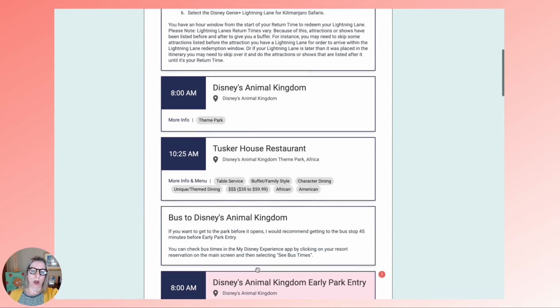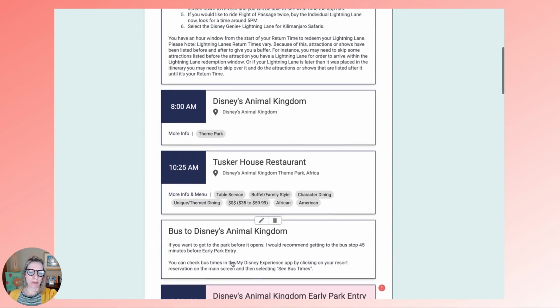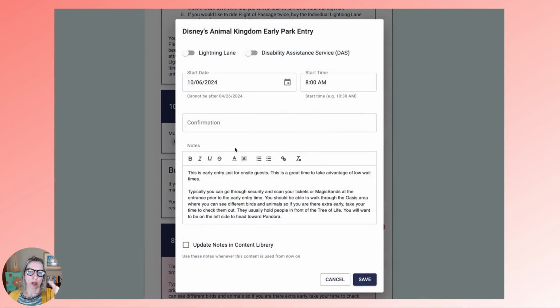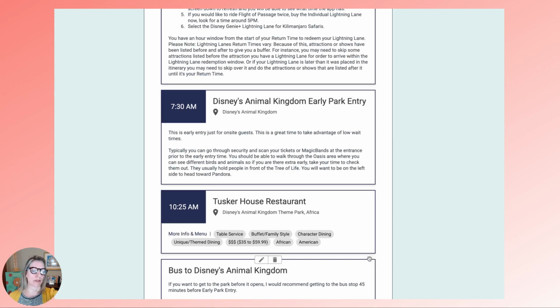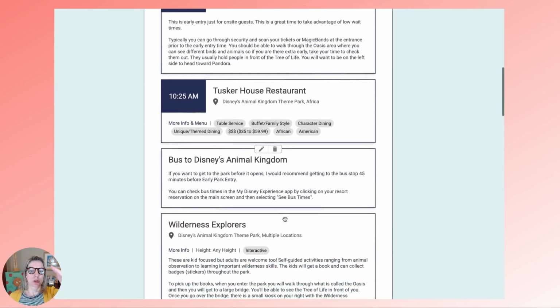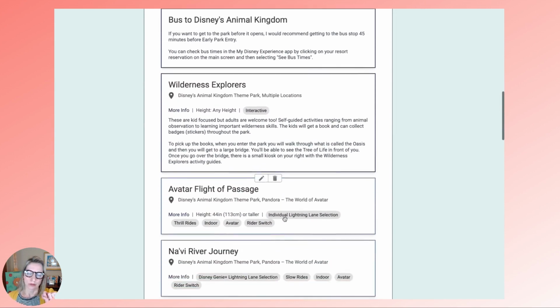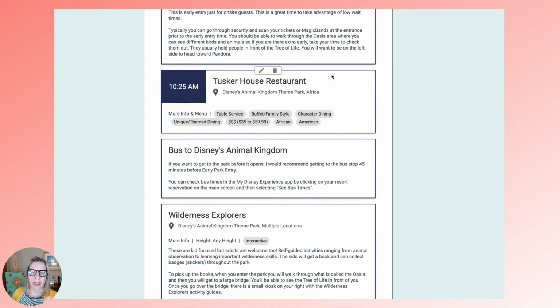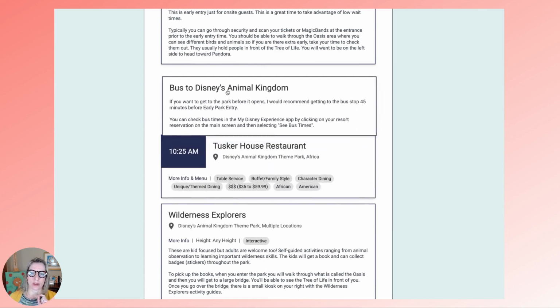Next, you'll see I still have that 8 a.m. Animal Kingdom. I may pull that out because I have an early entry and I don't want to duplicate that. But we will talk about park hours in a little bit. What you'll see here is we have to change this date because this day was pulled in from another date that I had saved. So we have to do a little bit of redating things to make sure that we have the correct information there. But next you'll see this Tusker House is in the wrong order.